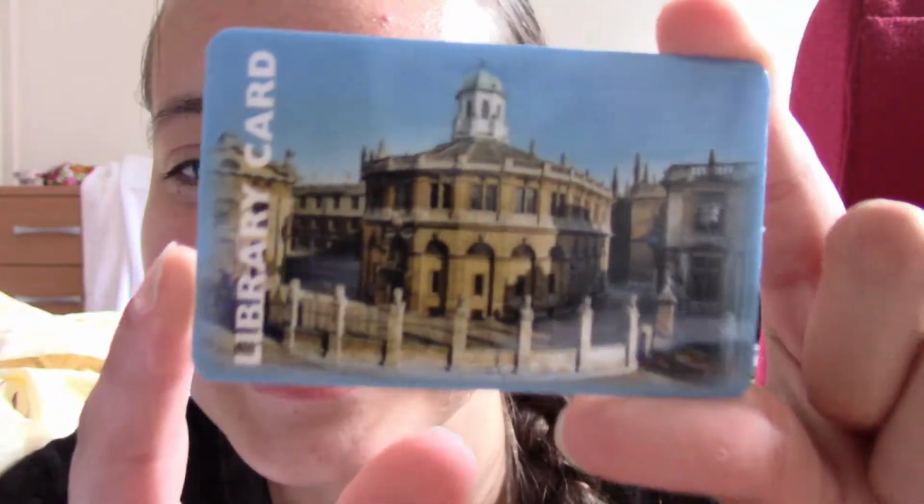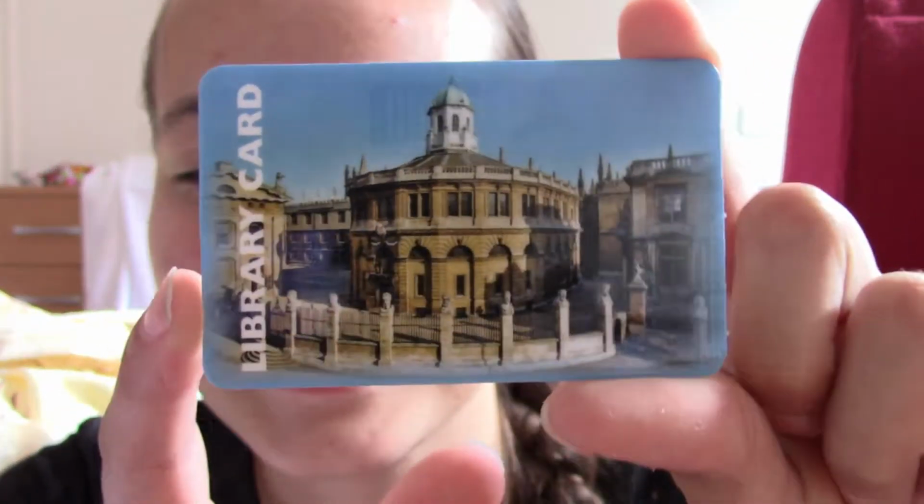And then I came back and finally figured out how to use the washing machines. So I'm washing my clothes. And then I went to the store and got some stuff that I needed. And then I went to the library and I got a library card, which is just epic. I'm in love. And so I grabbed the second book of the Graceling series.